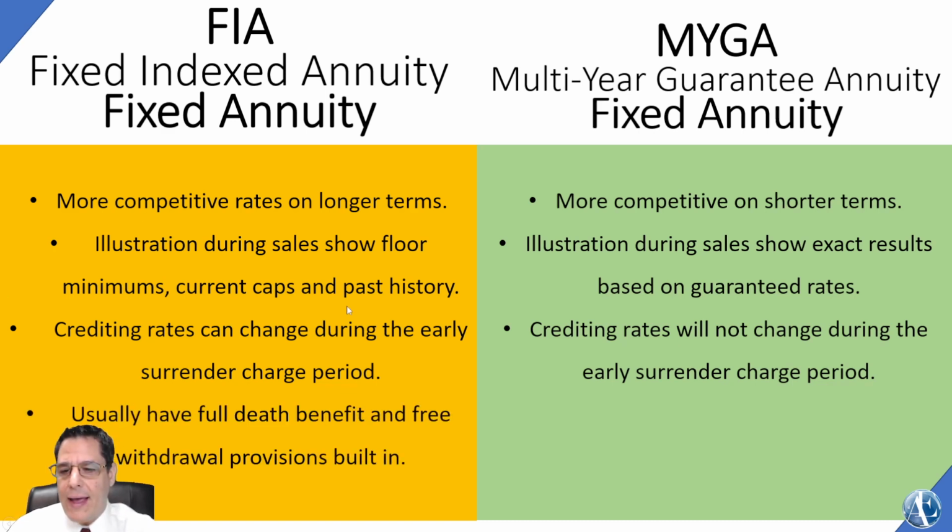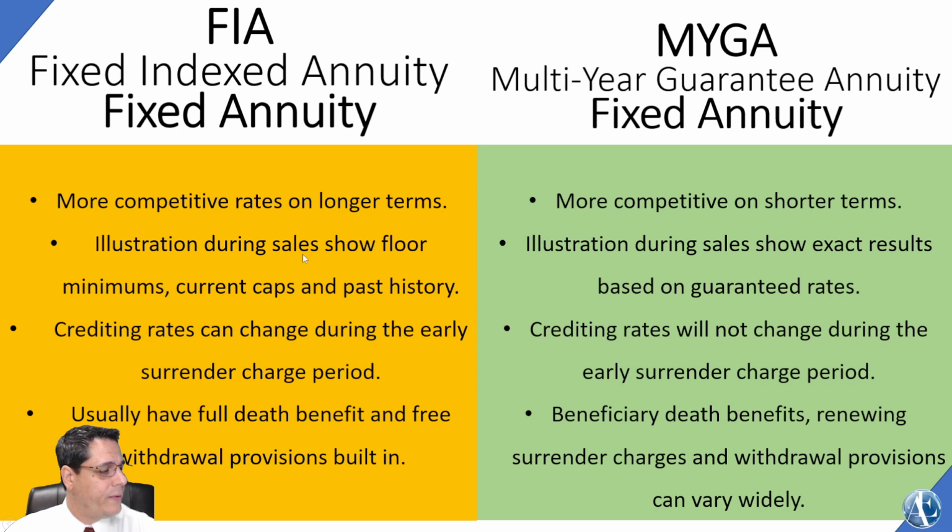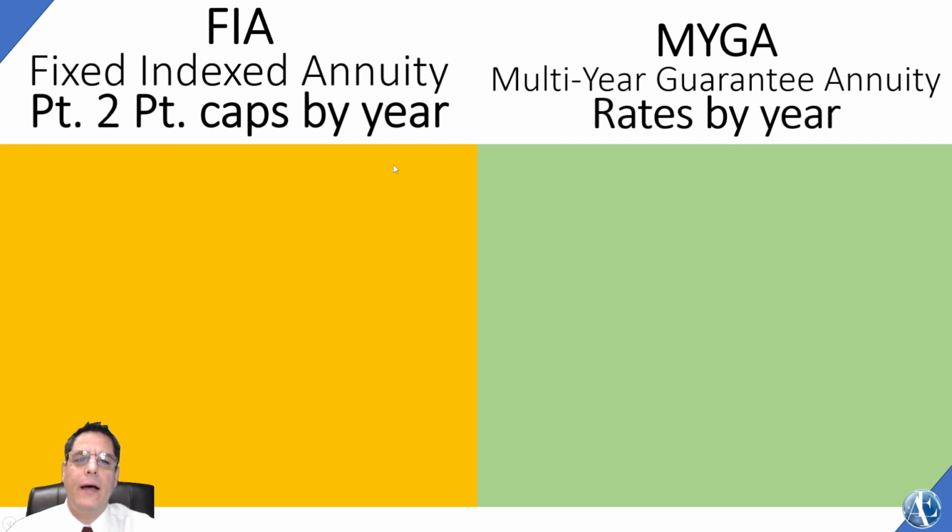Next, on the FIA, you usually have full death benefit and free withdrawal provisions built in. I haven't seen any a la carte ones yet where you have to pay down the cap or something to get the 10% free withdrawal or the full death benefit, which is good. We like to see that. Beneficiary death benefits during the MYGAs now. MYGA companies have gotten a little more creative, if you want to use that term. They've come up with renewing charges, and you have to buy the death benefit or buy a withdrawal provision, kind of how they are trying to maximize the yield in some of these products to help out in this low interest rate environment.